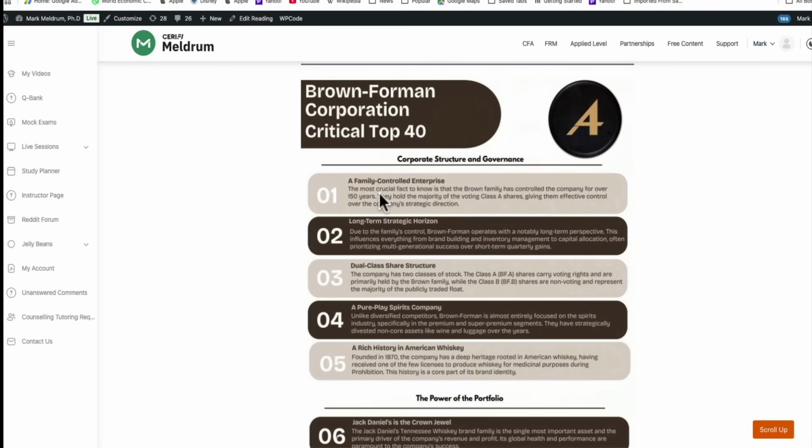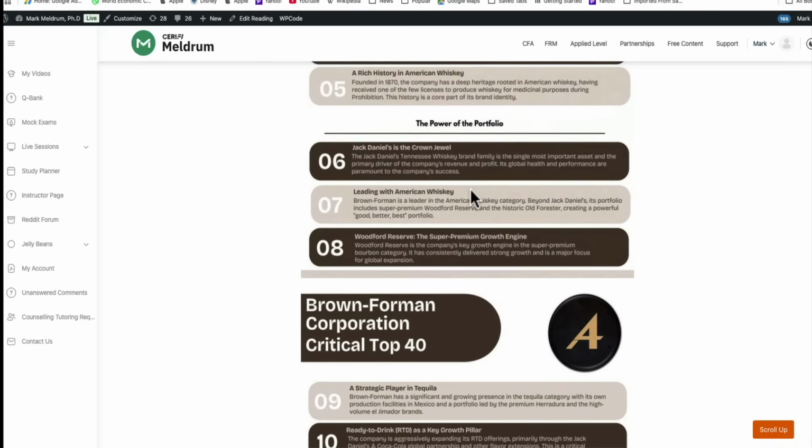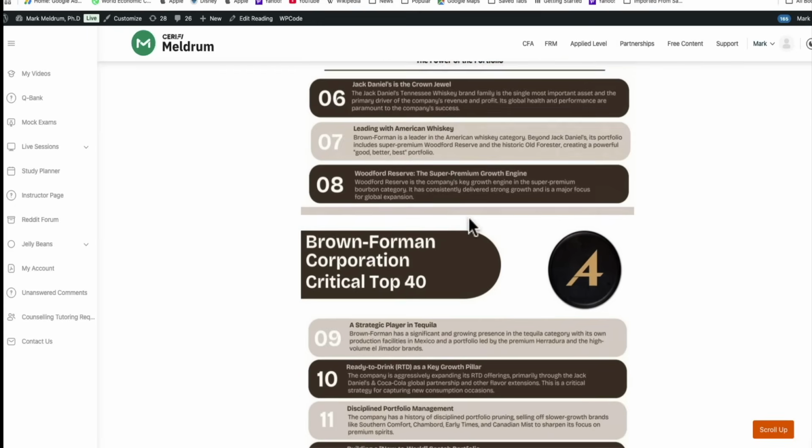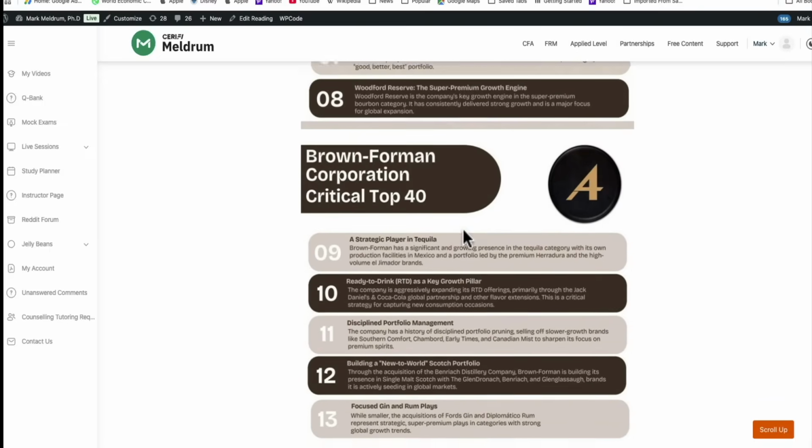And I think this is the most important point, corporate structure. A family-controlled enterprise, most crucial fact to know. Brown family has controlled the company for over 150 years. They hold the majority of voting Class A shares, giving them effective control over the company's strategic direction. Here's where we talk about their portfolio. Jack Daniels is the crown jewel, and there's a lot here that discusses what it is that they sell.